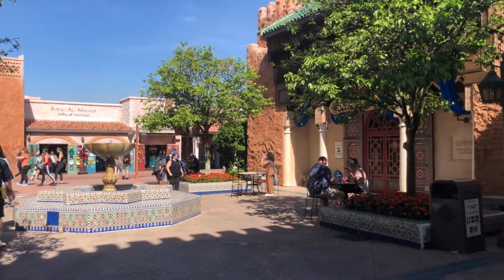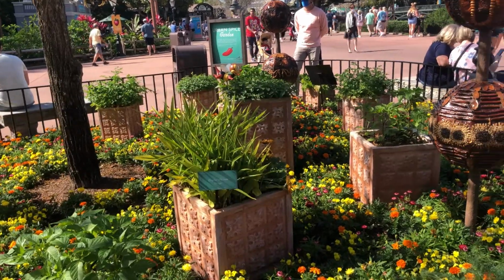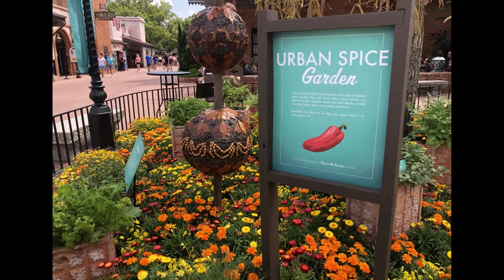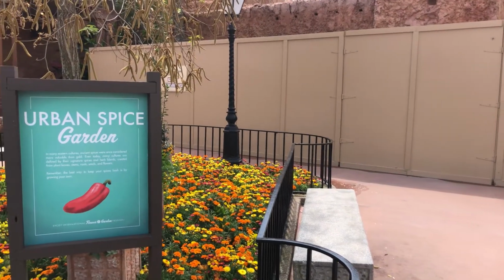So now let's discuss this really cute herb and spice garden. In many Eastern cultures, ancient spices were once considered more valuable than gold. Even today, many cultures are defined by their signature spices and herb blends, created from plant leaves, stems, roots, seeds, and flowers. So what's the difference between herbs and spices?